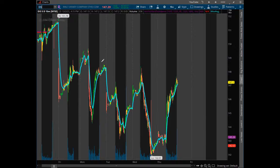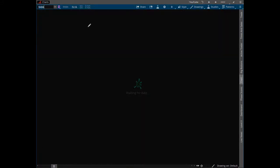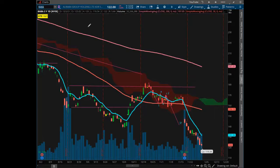Disney with a nice grind up here today. Again, a lot of eyes have been on this name. Finally got a little bit of a relief bounce today. Inside day under the ADMA, so not quite there yet, but got a little bit of a relief bounce. And Baba, look for the potential doji sandwich down going in tomorrow.